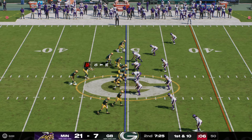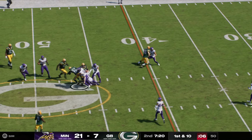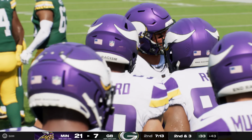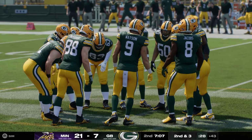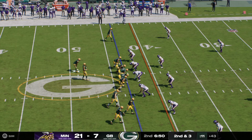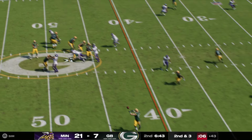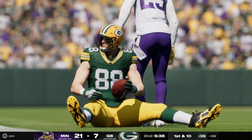From the midfield stripe, they'll look to throw. Completes it again to Dobbs. They'll wind up getting 7 on the play, and that's going to bring up second down. To pass, here's Jordan Love. A short throw to Musgrave. Second catch for him today, and it'll wind up a first down.